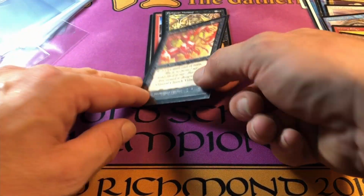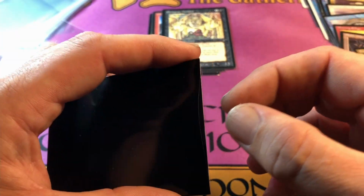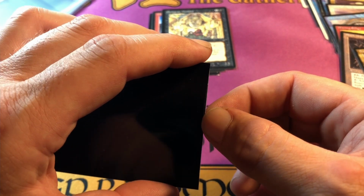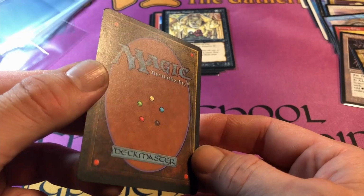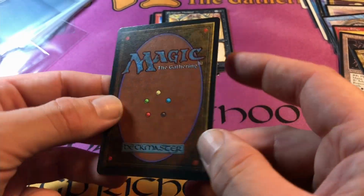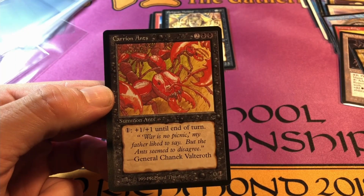Oh, and Carrying Ants was up higher than I thought, it's $40. This is one of those cards that was reprinted, but it's $40 for the original printing. Yeah. I believe it is a rare though, right? Yes. It's a Legends rare Carrying Ants, and it's a great card. Yep. +1/+1 for 1, and you can do it as many times as you want.